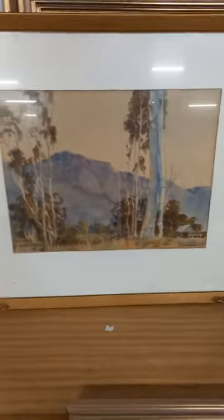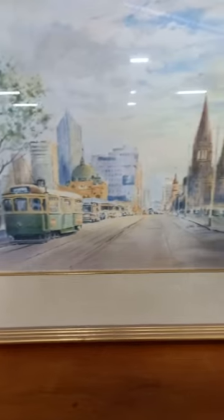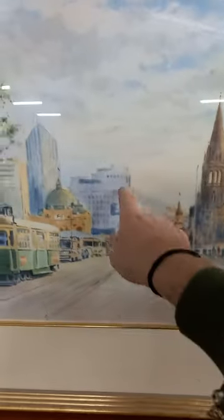Really lovely watercolour, I think, of Cathedral Mountain by R.E. Thompson, 1930s, and a nice big, ripping big John Stachel watercolour. I think it's just called Melbourne Icons. You've got all of them in there, trams and Flinders Street and Stapalls and that joint. Cool thing, really nice big watercolour.